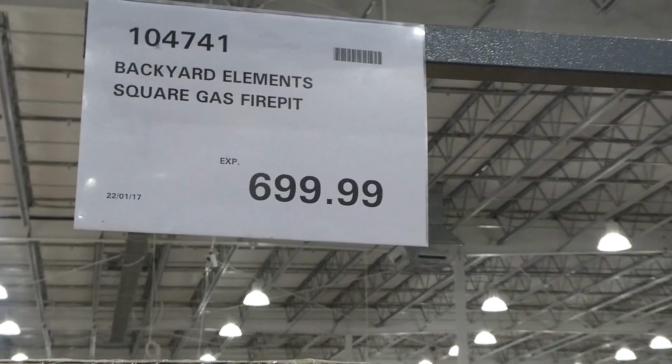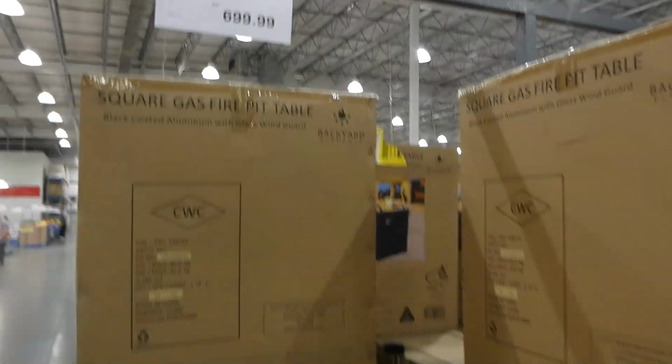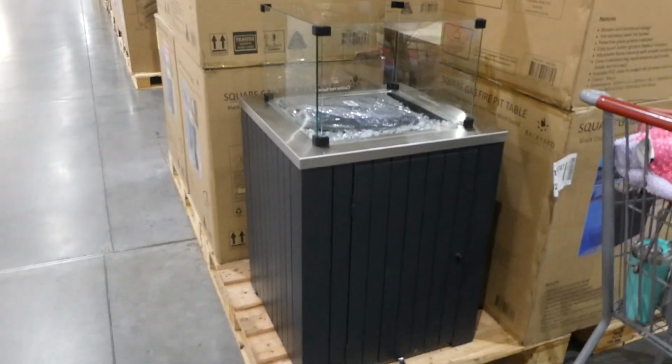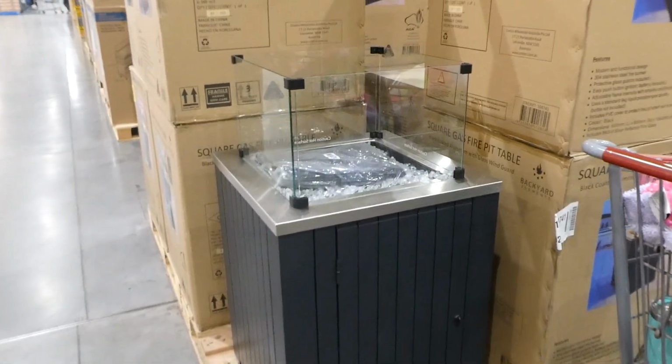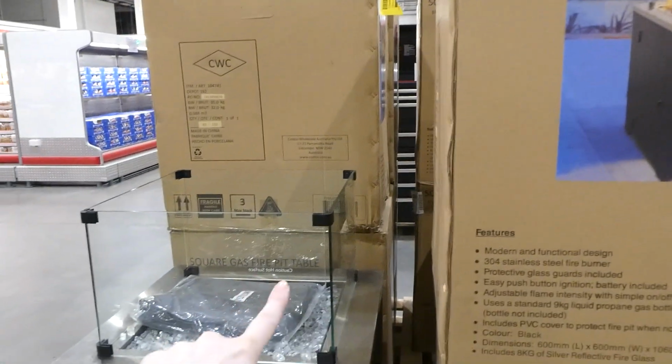So this is the Backyard Elements Square Gas Fire Pit. It's $700. This thing is so pretty. So that sitting in there is actually a cover. But look how nice that is. And underneath is where your gas bottle goes, or your propane bottle. So it's black coated aluminum with glass wind guard. So that's what that is there.